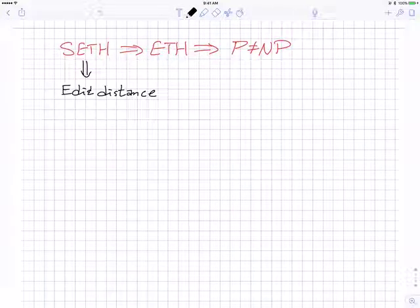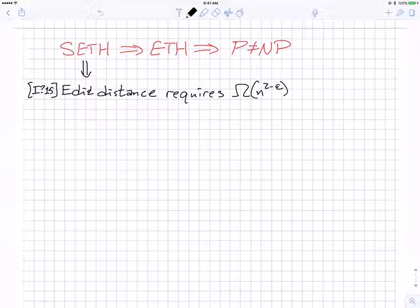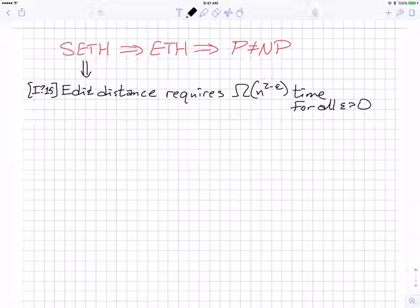This is a result by Piotr Indyk and his student, who I'm ashamed to have forgotten, published in 2015, that the strong exponential time hypothesis says you can't improve the running time of the standard dynamic programming algorithm for edit distance by a polynomial factor.